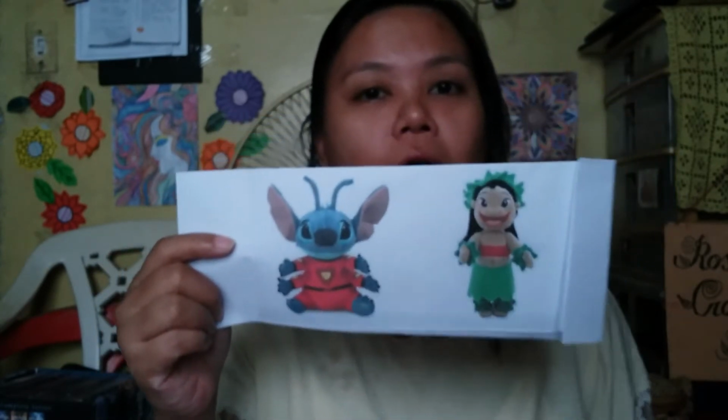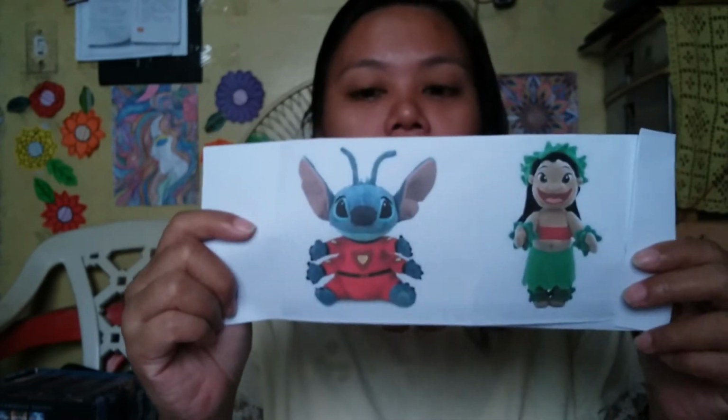Then she wanted me to make this other one with the 4 arms, with the suit. So I'm still in the process of making the 2. And I'm thinking that that's the only thing that I can give to her yet.